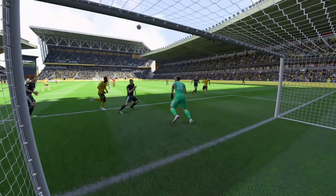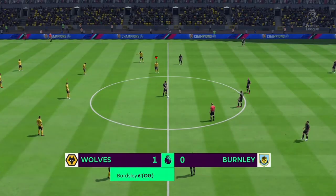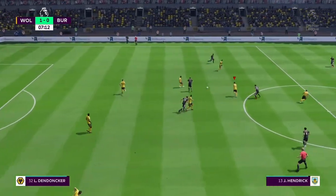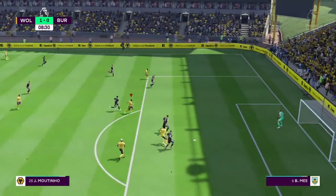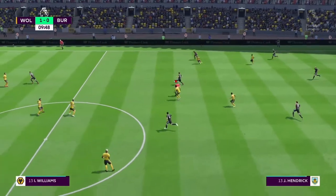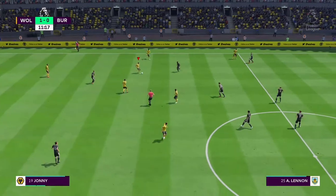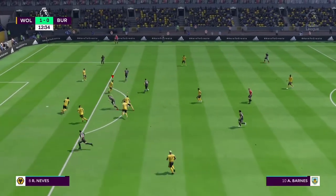Let's have another peek at that goal. It's a frustrating way to go behind in a match when you've contributed to the opposition scoring with the own goal. Then Donker. Striding forward, purposefully. Good defending. Bardsley. It's Lennon. Aaron Lennon. Here's a chance to go down the outside of the opposition. Cut out. Got his shot off now. Good block.